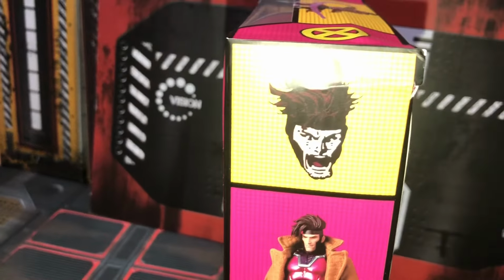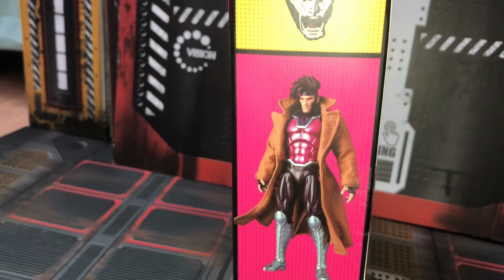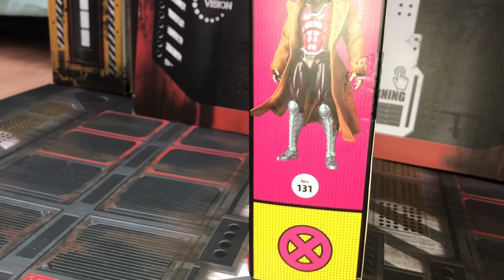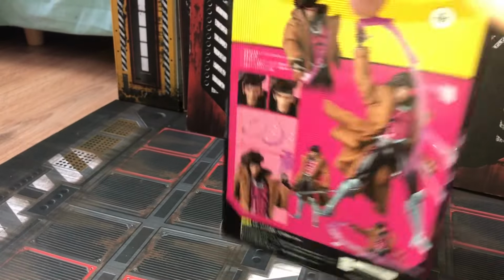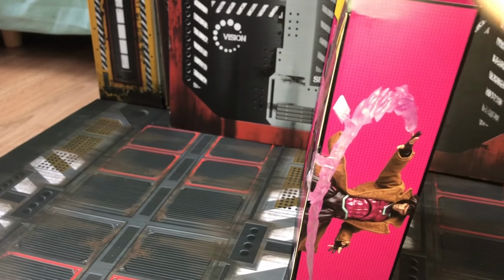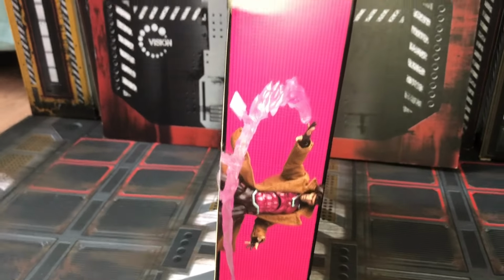So the box did arrive very well, bubble wrapped, and in a black plastic bag. The box arrived a little beaten up, but that's understandable as it's come all the way from China, but I'm sure you're not interested in the box. Let's talk about the figure inside.